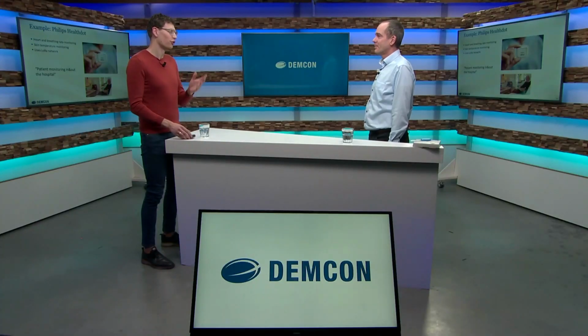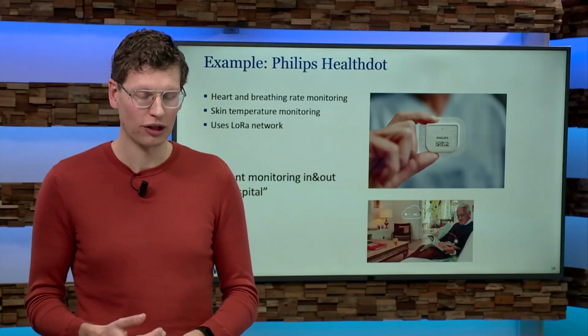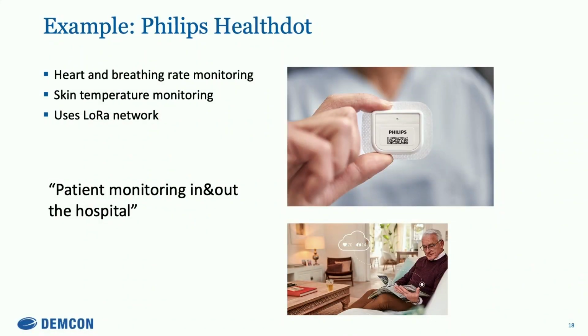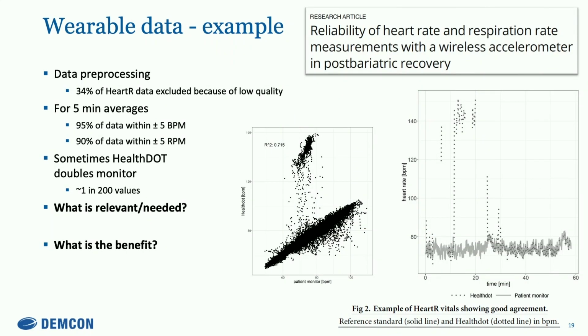Yeah. So another example where we found some interesting data that we would like to discuss is the Philips Health Dot. It's a heart rate and breathing rate monitor that can be applied to the chest, and it uses the LoRa network to transmit that data back to the hospital, even if patients are already at home. And one article looked into the reliability of that sensor for post-bariatric recovery. And I think one of the interesting topics is that even for this wearable, the data pre-processing is very important. And it also turned out that 34% in this study was excluded because of low quality, which is, of course, very difficult to predict upfront.